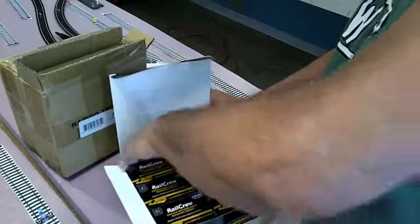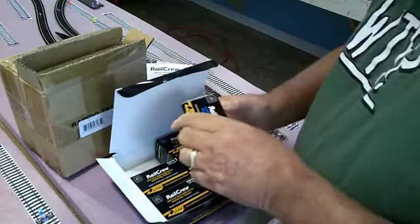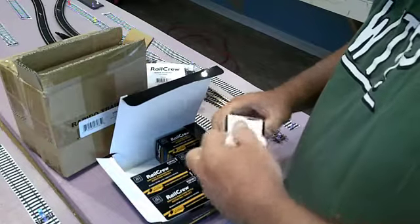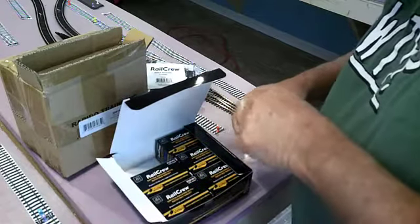I can't get it out of the box. Come out of the box. Yeah, how do you open the box? But hey, I feel like a complete doofus today. A complete doofus.